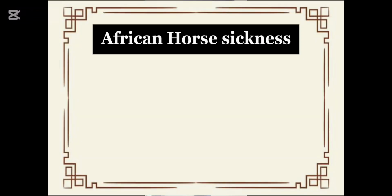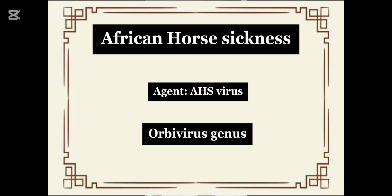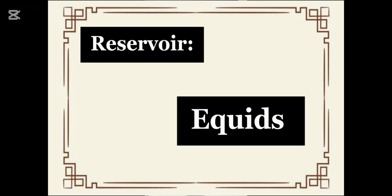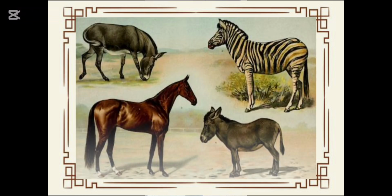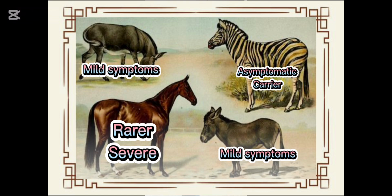And today we are presenting on African horse sickness. The African horse sickness agent is the African horse sickness virus, which is part of the orbivirus family. The reservoir for African horse sickness is all equids. Zebras are asymptomatic carriers, donkeys have mild symptoms, and horses have this less commonly but get it fatally and severe.